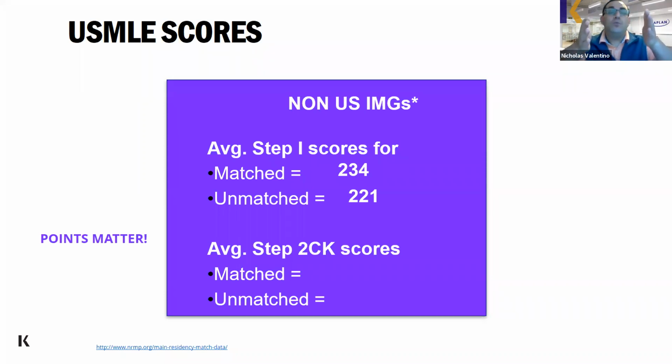So this is what you have to be shooting for. If you're thinking about getting medical residency in the US, you can't be thinking about just passing USMLE. You have to be thinking scoring above average. Now, there are plans to make Step 1 a pass-fail exam, which we're going to talk more about. But as of right now, your score on Step 1 is the most important factor in determining your opportunity for interviews. So you can't be thinking about passing, you have to be thinking about scoring above average.